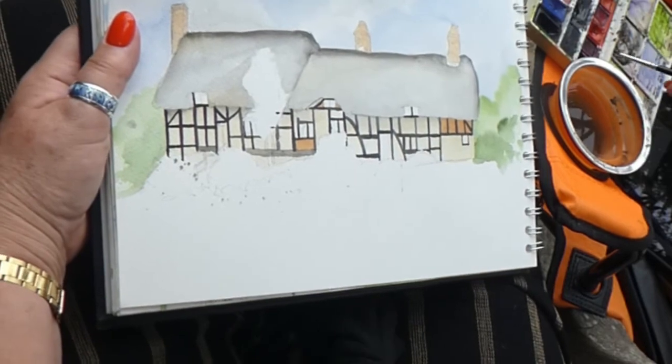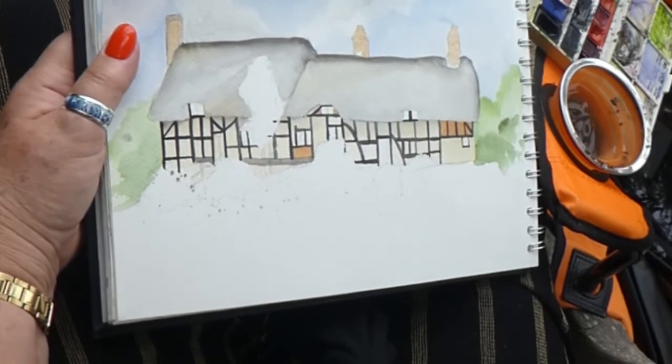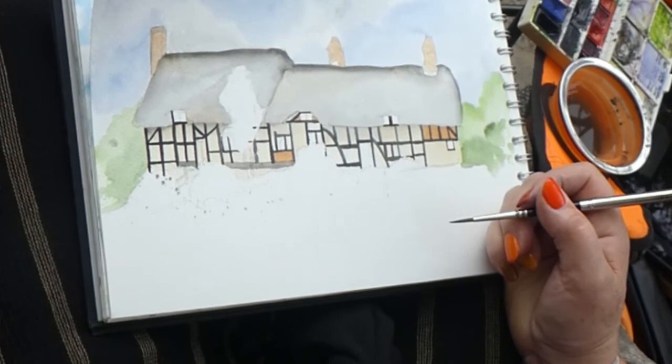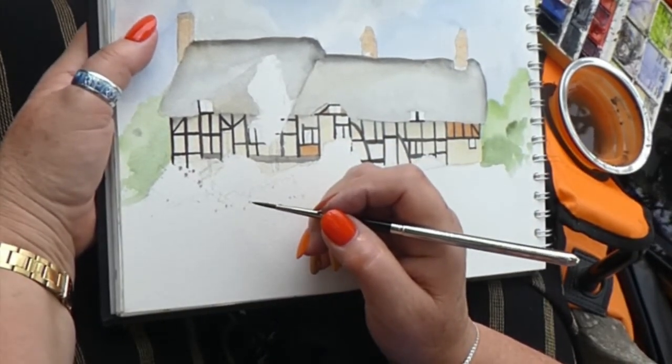Now then, Sharon. What are you doing, Mrs. Hurst? Well, I'm really concerned about these windows because when I first saw them, I thought to myself, oh, leaded light will be easy, like those little teeny tiny diamonds. I'll just use masking fluid. No, I won't. Okay, I have a potential saviour for you.